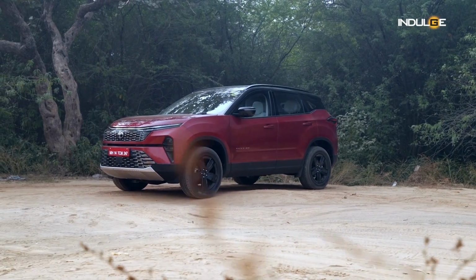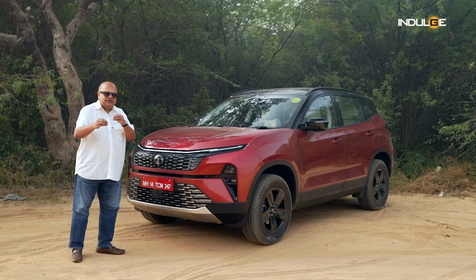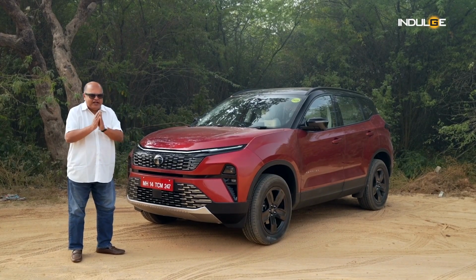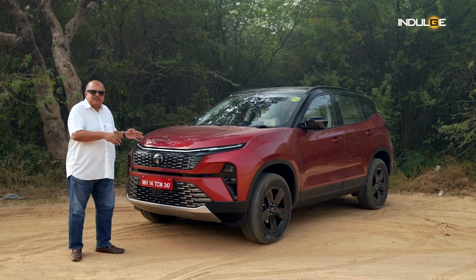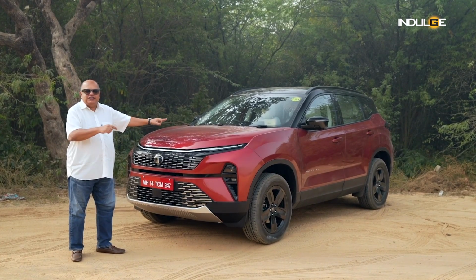So I'm going to give you a very concise look at the car, talk about the exteriors and the interiors in a very brief manner, because that is not really our focus. Our focus is the engine of the car, and this is what we shall be talking about.